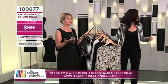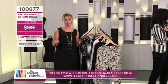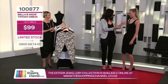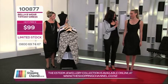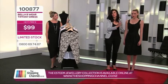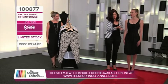And the final dress. Where would we be without the Tiffany dress? Come and bring our star. This is one of our star dresses, this Tiffany dress. This is a bring it back dress, and we've brought it back in black. We've also got it in a beautiful, beautiful silver for you.